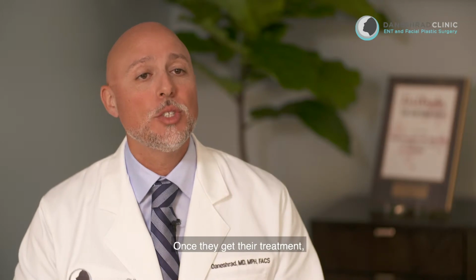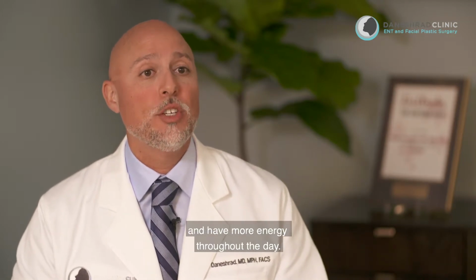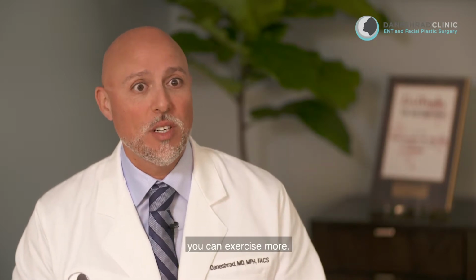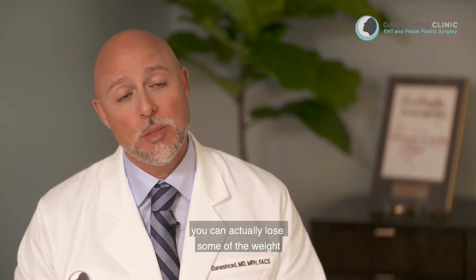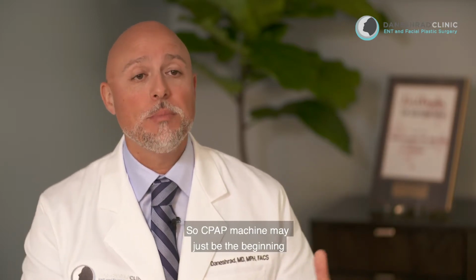And once they get their treatment, they find that they're finally able to sleep and have more energy throughout the day. The beauty is, when you have more energy, you can exercise more. When you can exercise more, you can actually lose some of the weight that may have contributed to the sleep apnea. So CPAP machine may just be the beginning of treatment for sleep apnea.